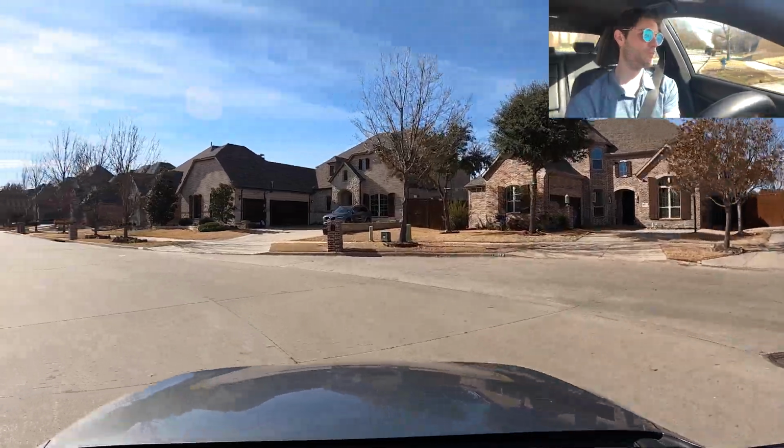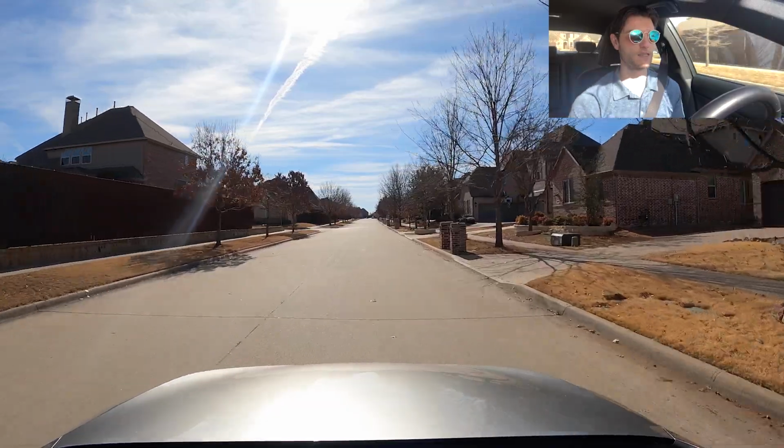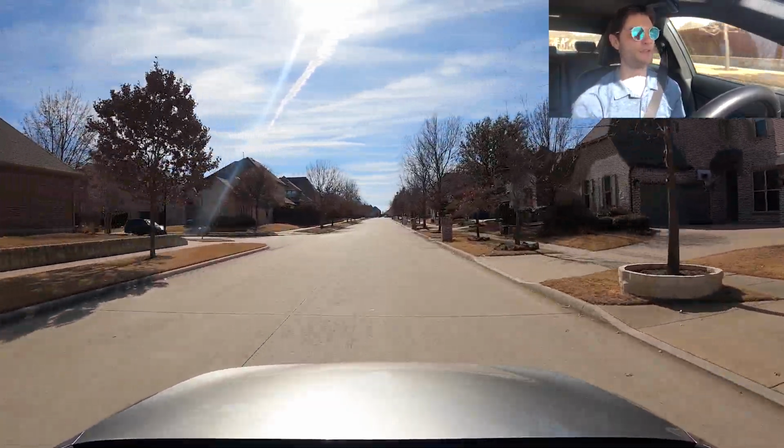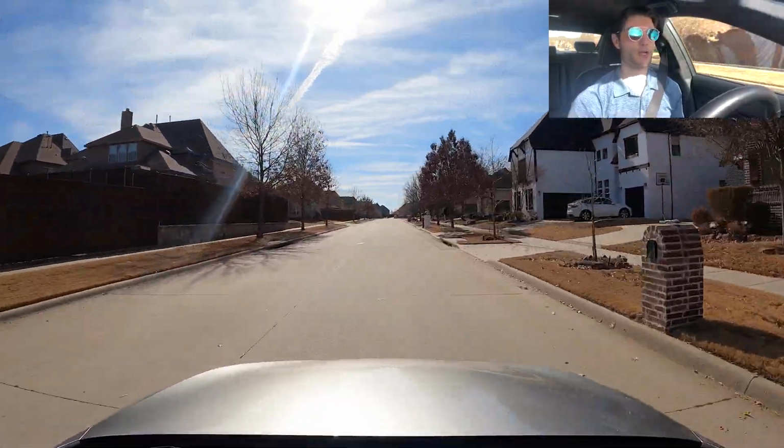Frisco is about, I would say, like 3/5 of the road of Independence, and then it gets into like the McKinney area. And then after you hop over 380, it gets into like the Prosper area.